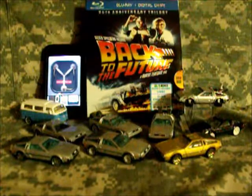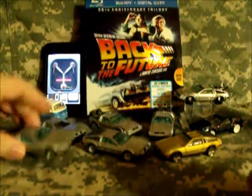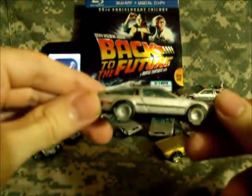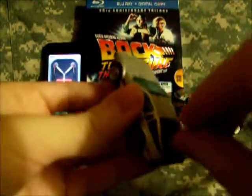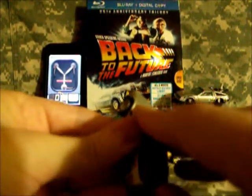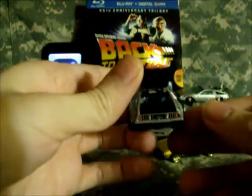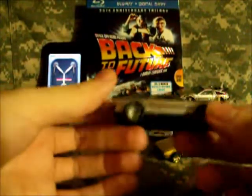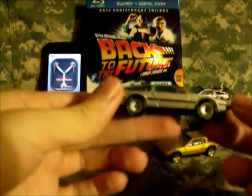a DeLorean somewhere. And you can see I've got them stock, I've customized them, I put Real Riders on it, painted the wheels, detailed the interior, even detailed, if you can open it up, the back section, which is black, that Hot Wheels kind of missed out. Detailed the lights, which I cannot wait to get the Boulevard Before Their Time DeLorean and match it up against this one.